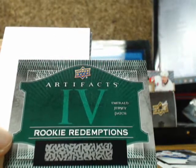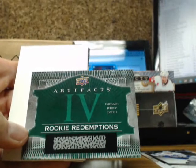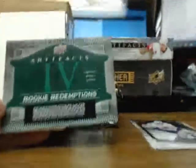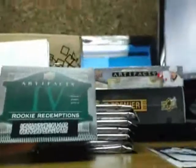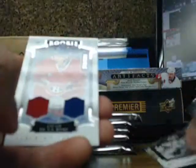And Upper Deck did release this as, that's Max Domi, correct? Can somebody pull up the Upper Deck blog? Let me check it right now, because number 2 was Dylan Larkin, number 5 was Panarin, Max Domi's 3, oh, Nikolai Ehlers. So this one is going out to the Winnipeg Jets, so Upper Deck did release that. I should have just pulled up the blog page. This one is going out to the Winnipeg Jets of Nikolai Ehlers, so that's going out to Nick. Pretty much Upper Deck is keeping us in the loop now. Base. Okay, thanks, Rob. I saved that blog page there.